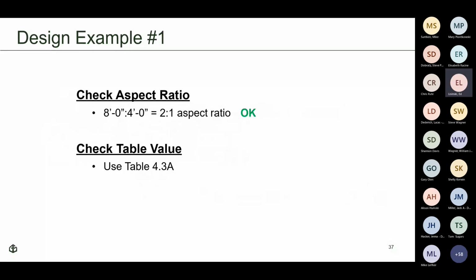So first off, we want to check the aspect ratio. So height to width, 8-foot to 4-foot is a 2-to-1 aspect ratio. So we're okay there. And then we would check the table value. Design example 1 is pretty simple here.